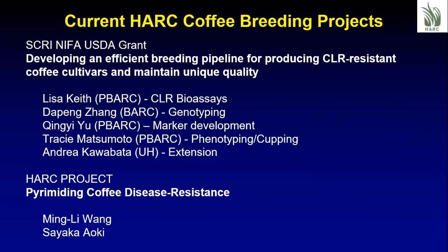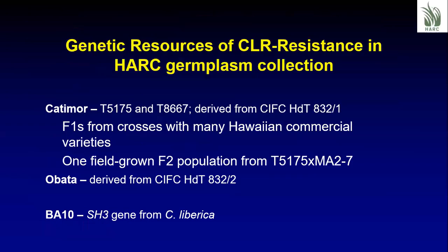A second, smaller internal HARC project is to try to combine nematode resistance with CLR resistance, and I'll talk about that a little more later. I'm going to talk about the CLR resistance effort first.